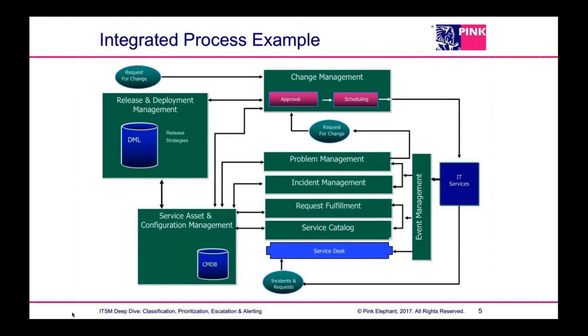And the basis for that gluing together of these processes are going to be the classification, prioritization, escalation models we're about to talk about. So this is just a basic set of ITIL processes, not the whole life cycle, but starting from the bottom up, we might get incoming service restoration issues, complaints from service. You might have requests for fulfillment. These are all going to be, of course, linked to this configuration management database.